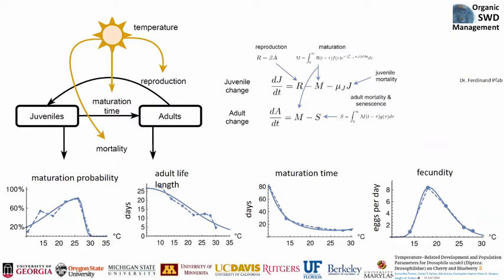Thanks to the collaboration with Dr. Ferdinand Fab, we were able to create this formula, which seems pretty complicated also to me, but he knows mathematics, he knows how to deal with formulas. And the most important point is that when you get your data from the field, I'm talking about the number of eggs detected in berries or the number of flies collected in your traps, you can put this data together, combined with temperature recorded out in the field, in order to see how abiotic factors can play a role in defining the survival of Drosophila suzukii.